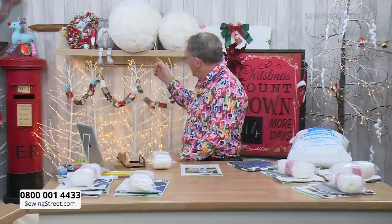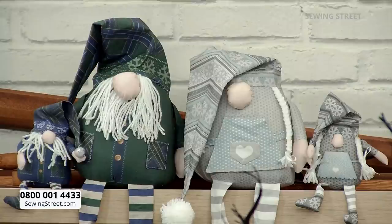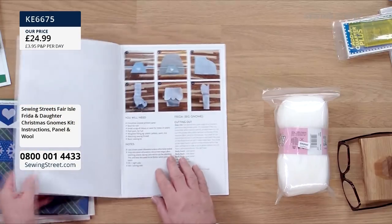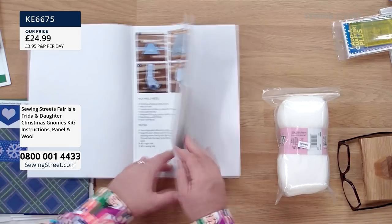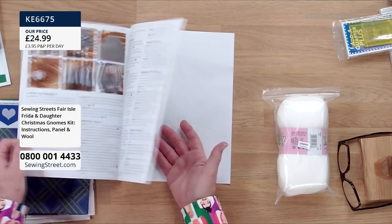No, that can't be Frida, because she's got a beard. Oh, there's Frida, the middle one. Frida and the daughter are the middle ones, the grey, and they're in grey. I've got the ones in blue at the moment. I'll show you now anyway. So you get the instructions. There they are. That's the grey picture, but I've got the blue version now.